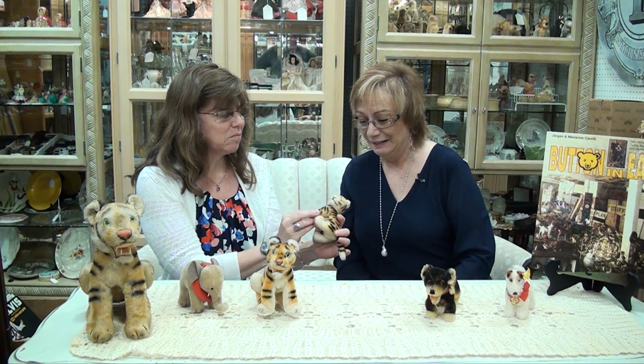I'm sorry. Stuff like this, they are movable, but he has no markings. I just know for a fact that he's a Steiff from the books and from the research and stuff. Probably $80. So the markings and all the tags and everything really makes a difference. Yes, it does make a difference. Like everything else, provenance.